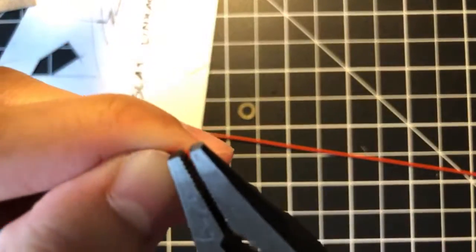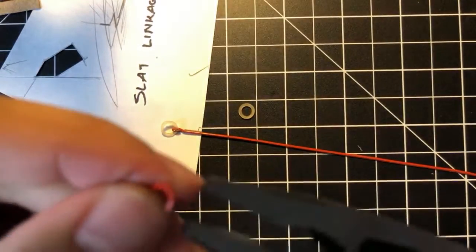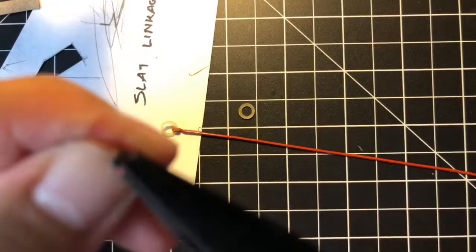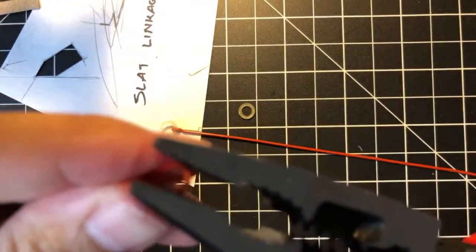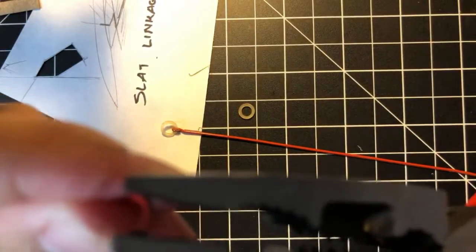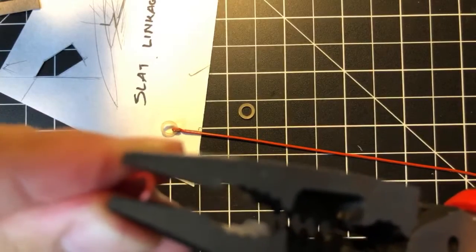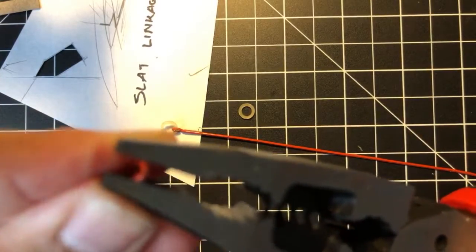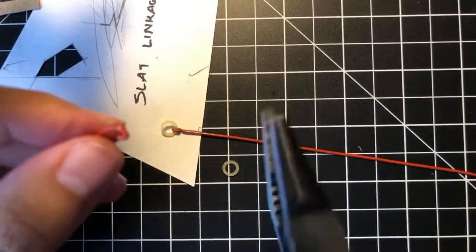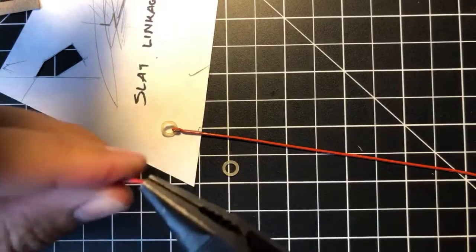So right now, just bending this really tightly against itself. This has to be a really tight loop to save space, really. You could make it larger, but it's just not as efficient of a design. Right, and then this is the tough bit here. Just bend this out a little bit.